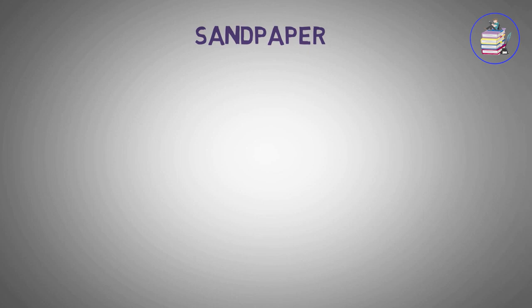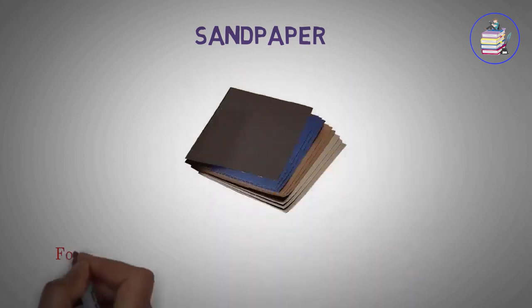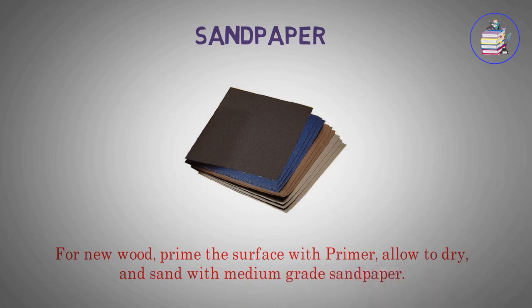Sandpaper. For new wood, prime the surface with primer, allow to dry, and sand with medium-grade sandpaper.